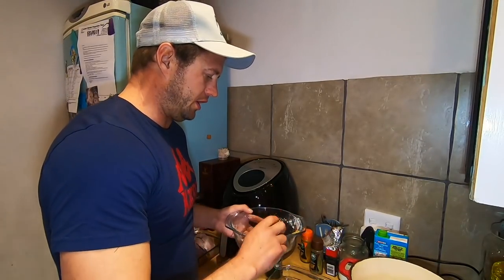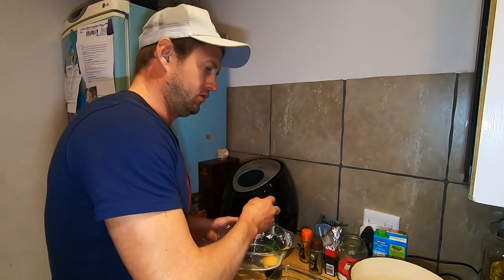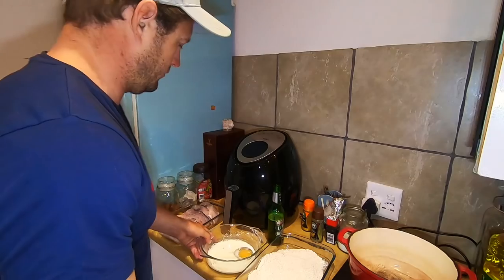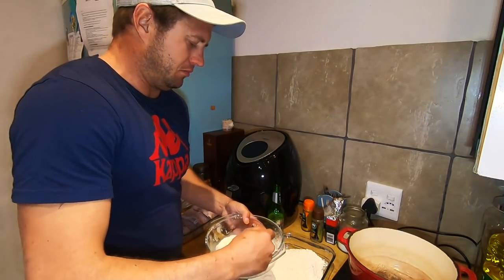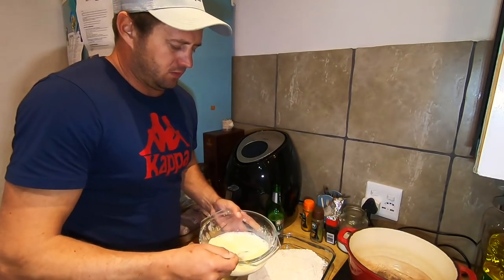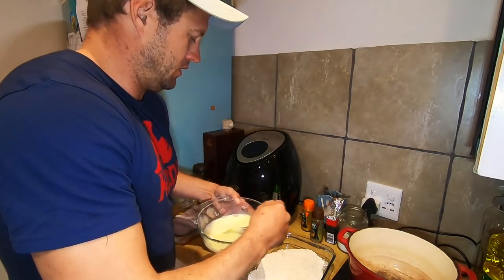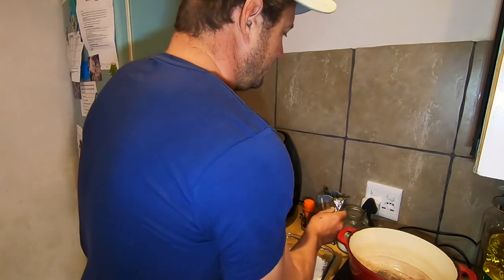And then all we do is one egg. And some milk. So we've got our egg and our milk. We'll just stir that all, then mix it. Just so that it's all mixed together. As you can see there, the egg is mixed in evenly. Then you're done. Now to heat up the oil.